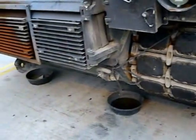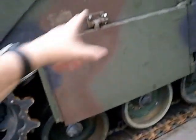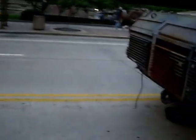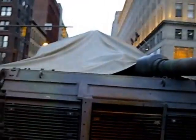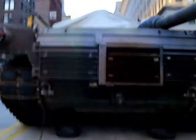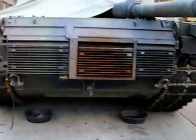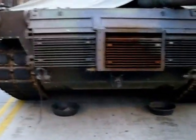One of the things we used to have to do that I kind of hated was for our PT, physical training. If you look here, this is a track, a road wheel. We used to have to low crawl underneath of these things for physical training with a road wheel on our chest, all the way down underneath of this tank. And if you look down there, there's not much room underneath of there. We actually had a little more room on our tanks, but on this one here, there wasn't much room.